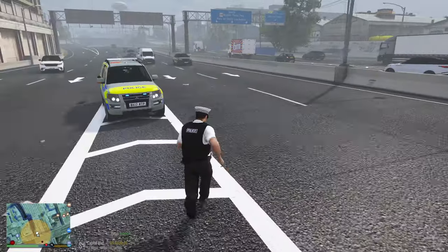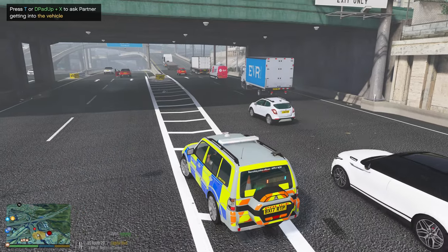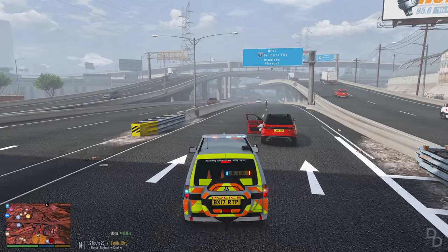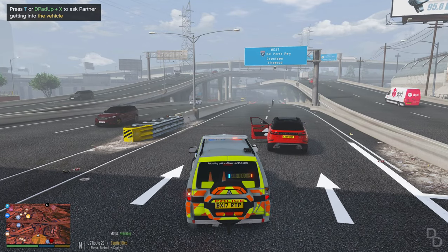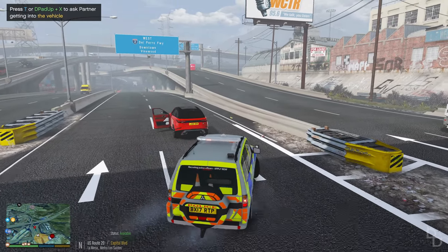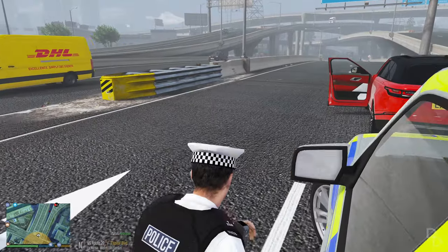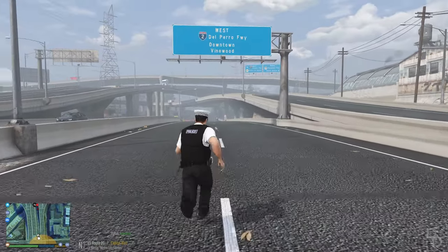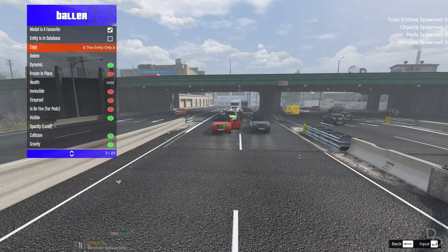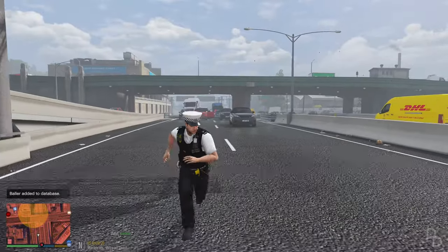I'm going to bring the van in because it's got Battenberg markings and everything. We need to get the road closed. Yeah, we've got foot pursuit at Route 10, the A20, red Range Rover Velar. Let's just park behind this Range Rover. Put my fend offs on so the cars don't have a piling up traffic jam. Alright, let's go chase after this suspect. Make this car persistent as well so it doesn't despawn. Right, partner needs my help.